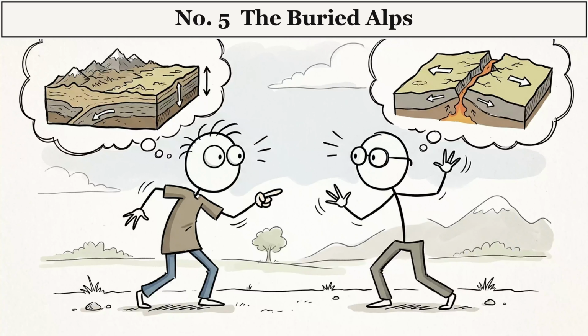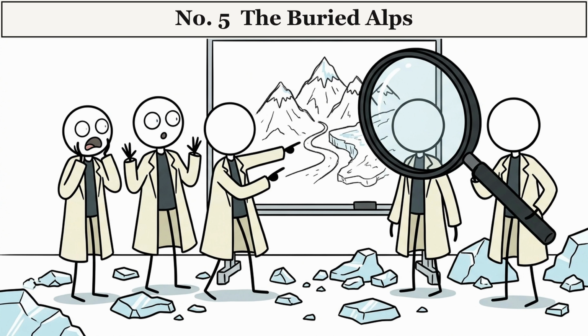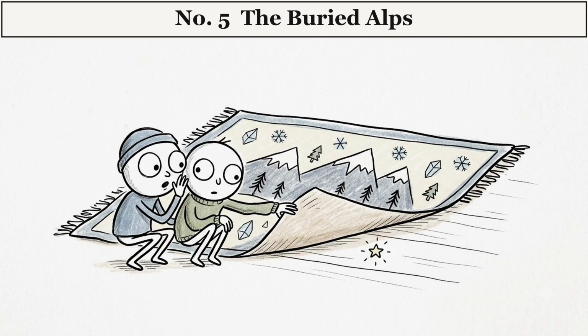Maybe ancient crust had thickened long ago. Maybe later rifting had reawakened and lifted the old roots. Maybe the present height was not youthful volcanism at all, but a much older structure revived from below. The buried Alps looked less like a solved finding and more like a geological crime scene with the body under the floorboards. The hidden range mattered for more than its own existence.